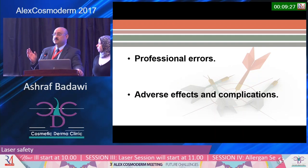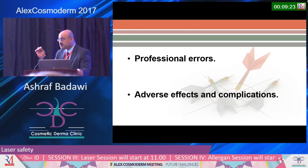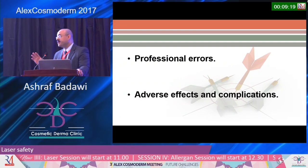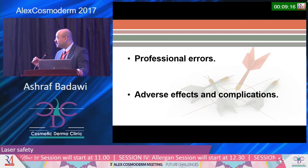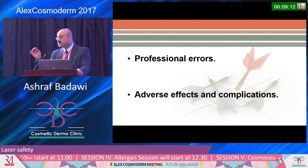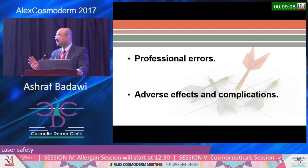When we talk about laser safety and laser complications, we have to differentiate between professional errors and adverse effects. Adverse effects will happen in the best hands. With all the precautions we'll take, it will happen. So patients have to know that there's an incidence of complications, even if everything went well.